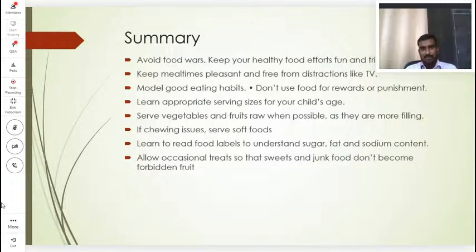Summary: keep the food wars away. Medication should be taken with care. Model eating habits, learn appropriate serving sizes. If there are chewing issues, soft food should be given. Read labels, understand sugar, fat, and sodium content. Allow occasional treats. This is very important. Don't restrict so much that junk food becomes a forbidden fruit. So you should be allowing some occasional treats also.